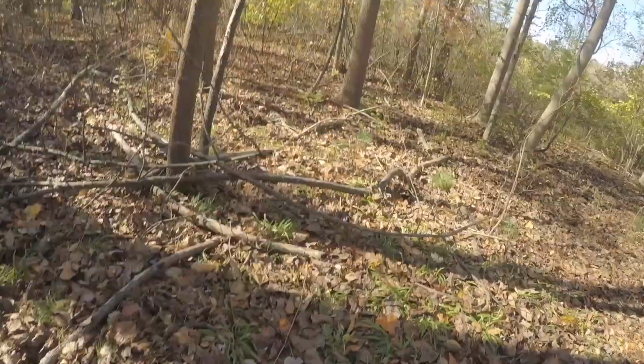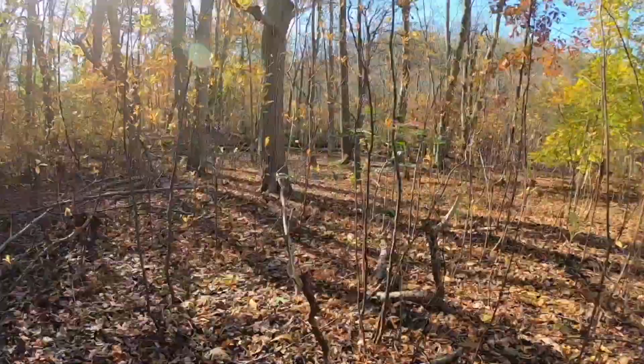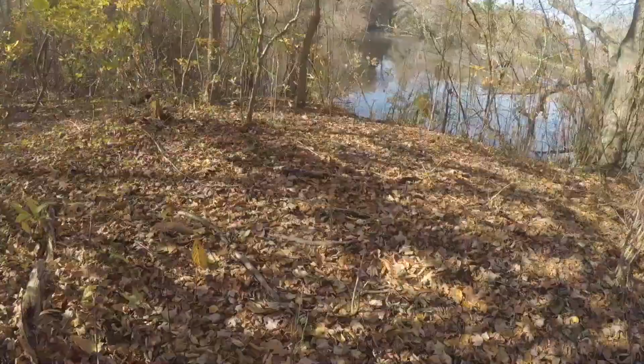We're bushwhacking. That spot that looked like a campsite. Yep. It's a beautiful view. We're not ready for a break yet. Let's see if we can get to the main part of the lake, the Upper Francis Pond.